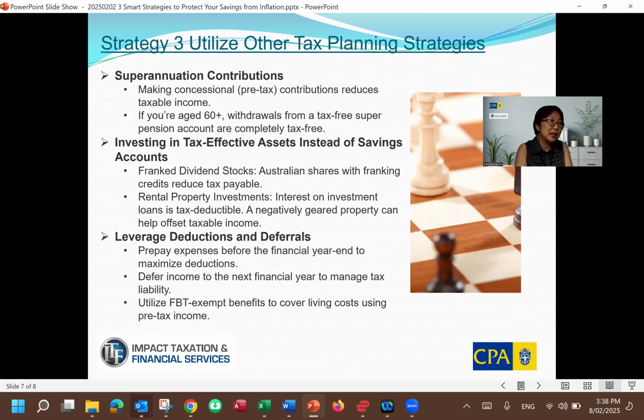And then, of course, utilize FBT exempt benefits to cover living costs, such as what we have mentioned in some of our other FBT related sessions, for office meals and refreshments. That's mainly utilized by business owners, and it can potentially be salary packaged as well for FBT exempt items such as electric car purchase, minor benefits. They can all potentially help out with those strategies.